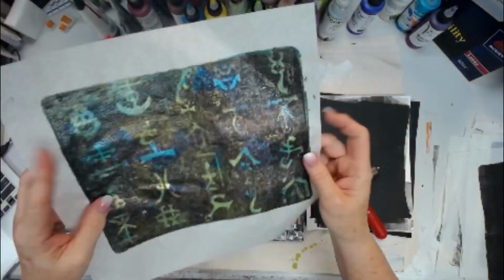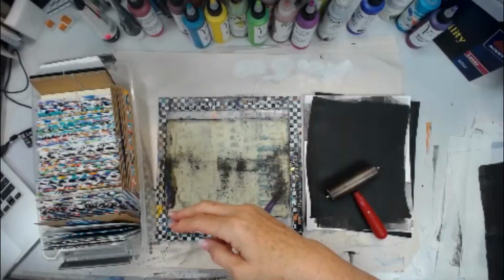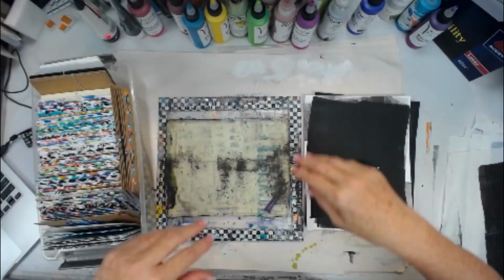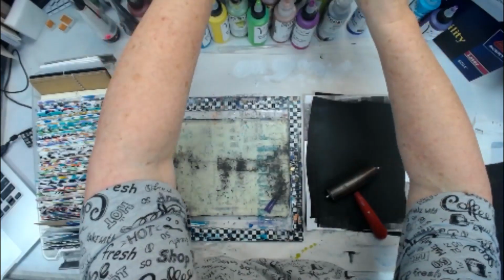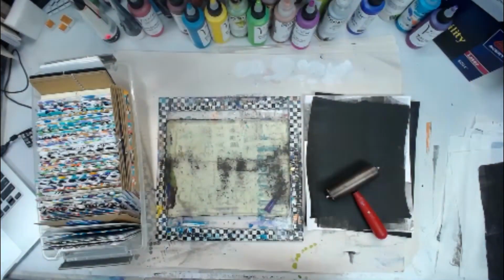This was just a patina print we did yesterday. You guys have seen that 100 times before. And let's see, do I have anything else up here? Not relevant enough to bother to show you.